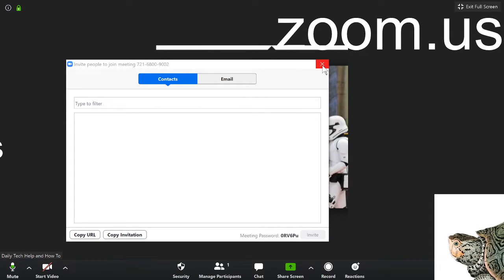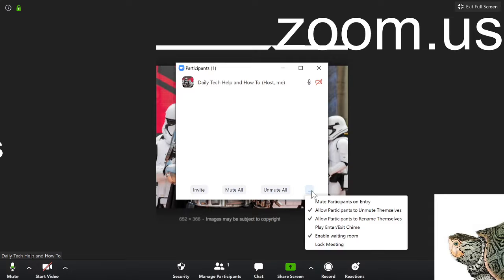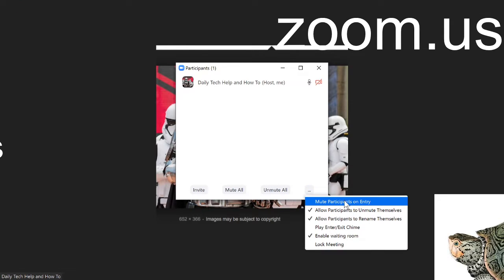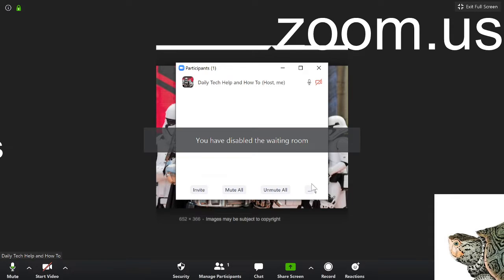And on that topic of waiting rooms, I know it's a new Zoom security feature, and if you don't like it, not to worry. Click this little 3-bar thing down here. You can mute participants on entry, allow them to unmute themselves, allow them to rename themselves. Then you can also play a doorbell chime, the enter-exit chime. Then you can also enable the waiting room or lock the meeting. Once you have everybody in the meeting that you want, you can just lock it, and nobody else can come in, even if they have your code. It's very good. But if you don't like it, you can just disable the waiting room, like I just did. Now I like it, so I'll enable it.